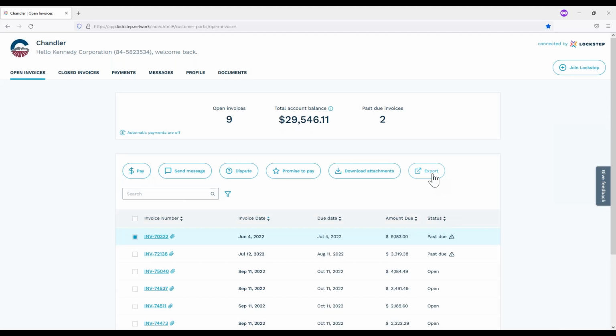And they also have the ability to take this grid and export to Excel. They can also view all their closed invoices as well as payments, history of messages with the collector. They can see the collector's profile, as well as any documents you upload for them. These could be W-9 forms, contracts, anything at the customer level you want them to be able to have access to.